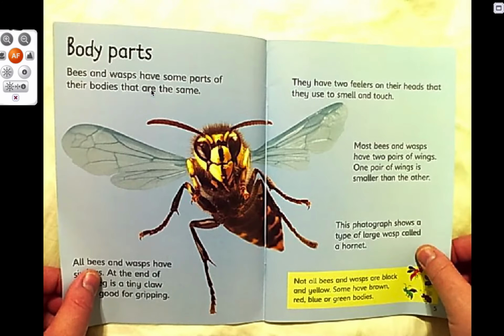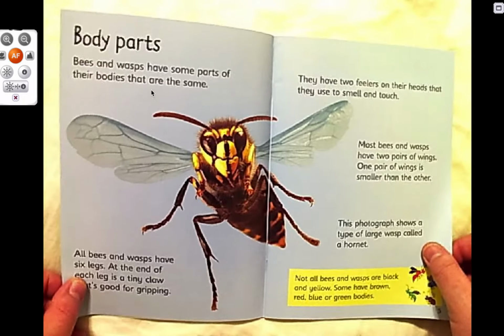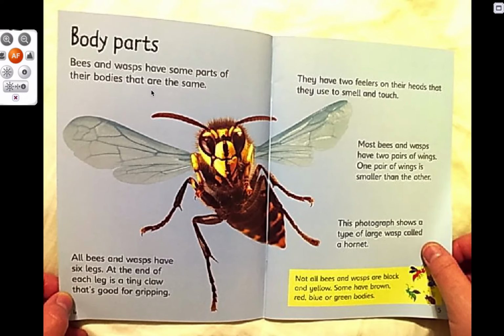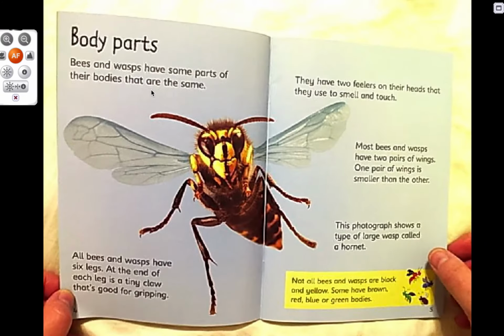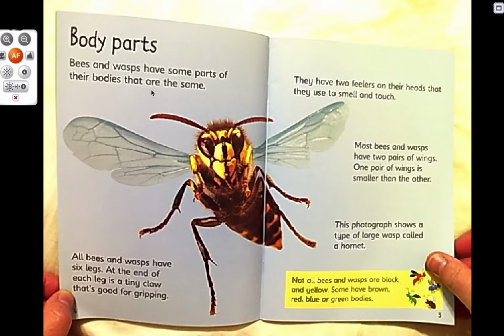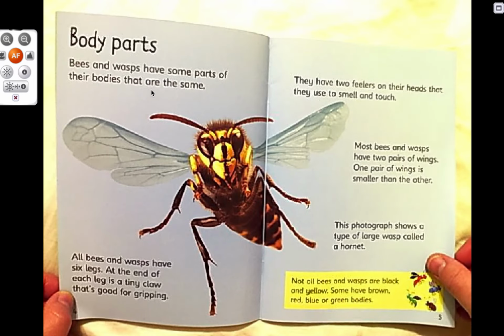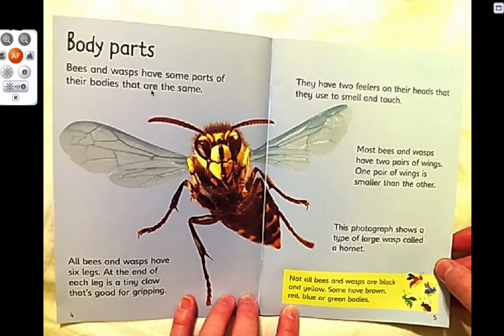Body parts. Bees and wasps have some parts of their bodies that are the same. All bees and wasps have 6 legs. At the end of each leg is a tiny claw that's good for gripping. They have 2 feelers on their head that they use to smell and touch. Most bees and wasps have 2 pairs of wings. One pair of wings is smaller than the other. Not all bees and wasps are black and yellow. Some have brown, red, blue, or even green bodies.